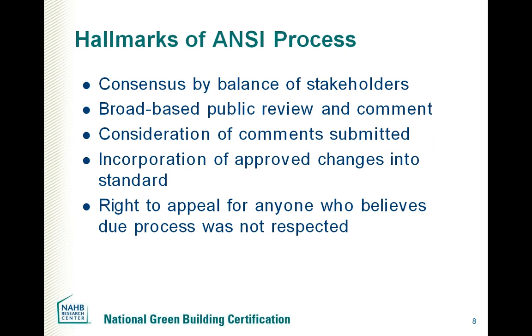And first and foremost is that there was a consensus by a balance of stakeholders. So if you were to look at the consensus committee that developed the standard, what you would see is representatives from the Department of Energy, the Environmental Protection Agency, U.S. Green Building Council, many municipalities, both at the state and local level, some product manufacturers, and then out of the 42 members, there were 3 builders. So very representative of the residential industry as a whole.